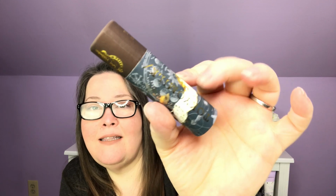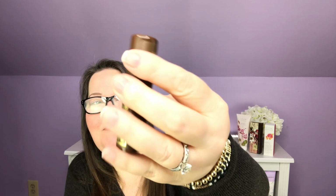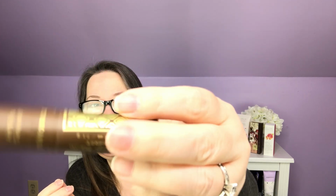Next out, I have the Tokyo Milk Kiss Kiss Lip Balm. It comes in this. How cute is that? I love that. Oh, it's big. It's bigger than the average size lip balm. Can you guys tell that? It's about the size of my thumb, not like it's normally like that. This one is bigger around. It says Tokyo Milk on it. The paperwork says it has a $10 value.